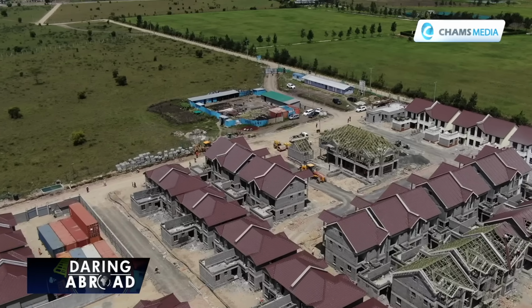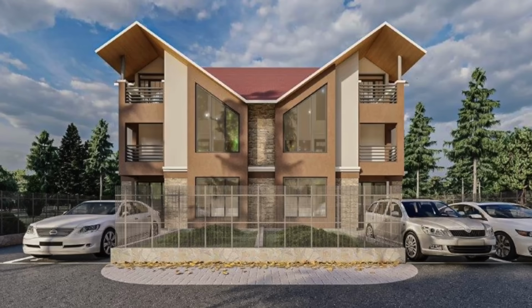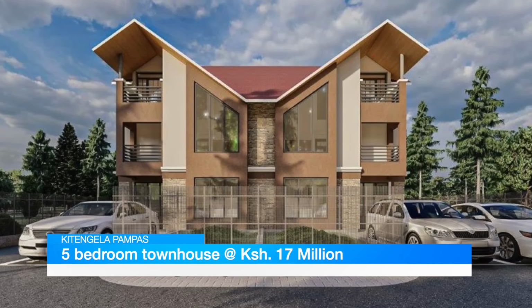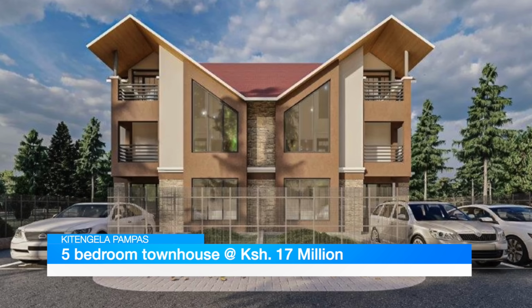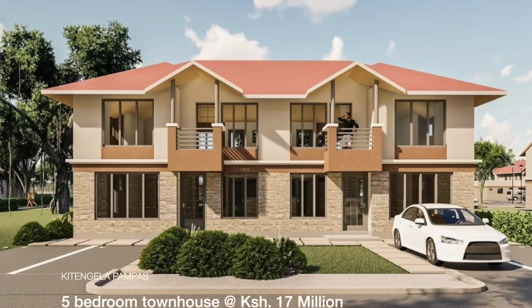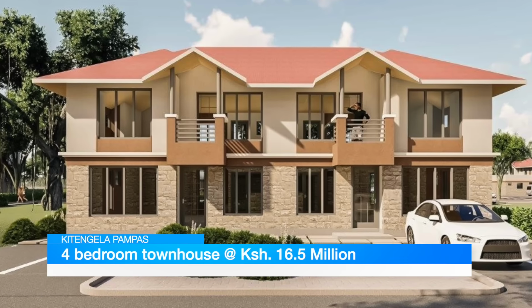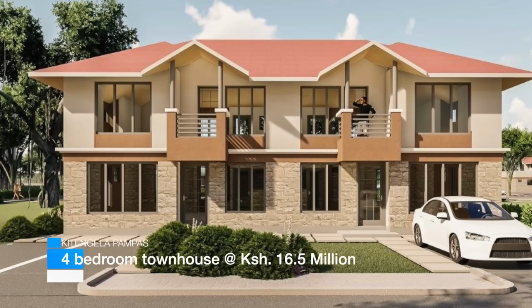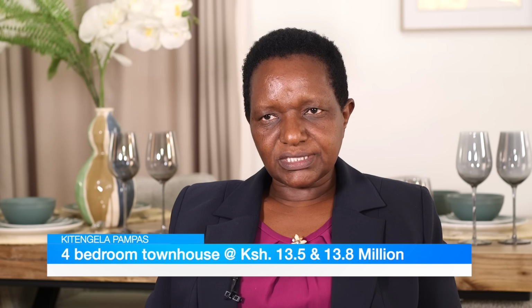Let's now talk cost. We have 4 different types of townhouses. The biggest townhouse, which is a 5-bedroom, is retailing at 17 million as of now. The 4-bedroom, which is over 200 square meters, is selling at 16.5 million. The smaller 4-bedroom units, which also have servant quarters, are selling at 13.5 and 13.8 million.